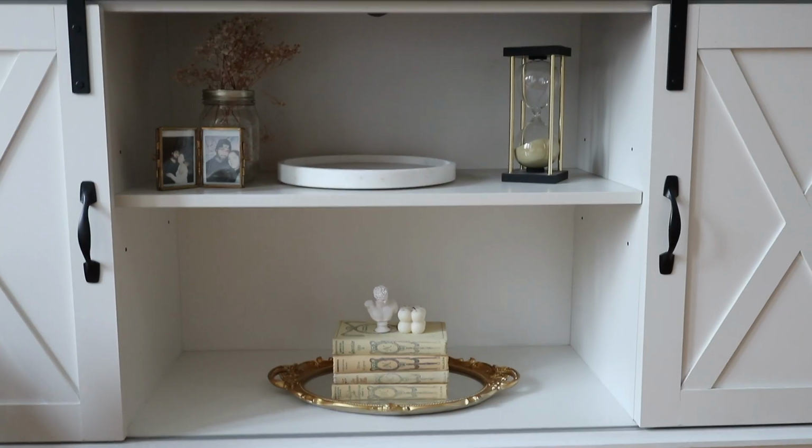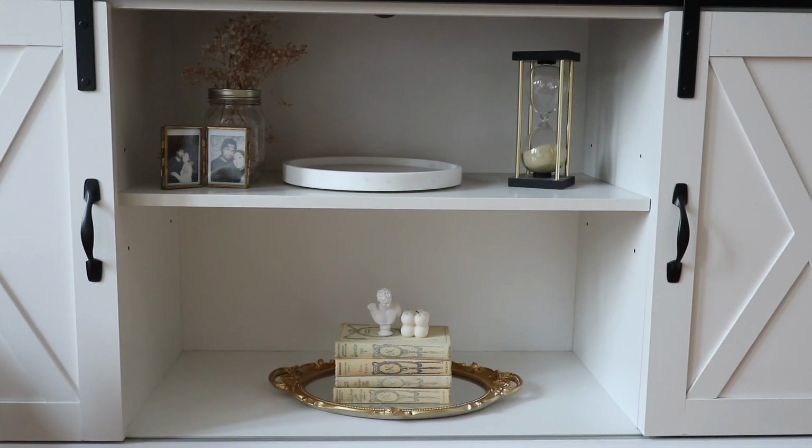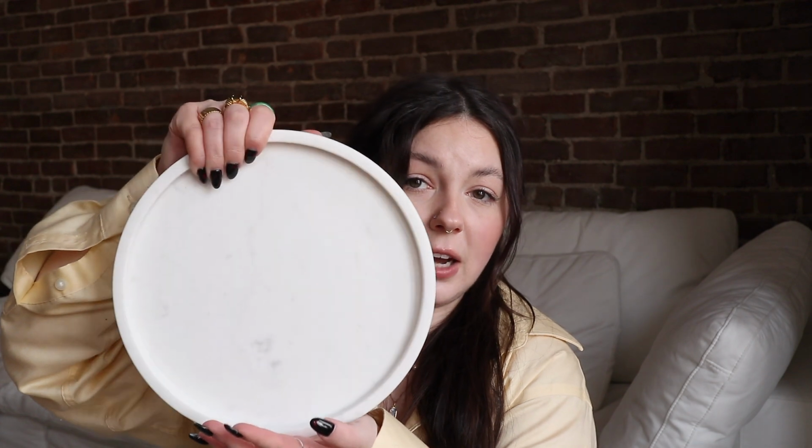You could use it as a perfume tray. You could use it for jewelry. I personally don't know what I'm gonna use it for yet. Right now I just have it in our media unit as decor. I think I'm gonna put it on our vanity and just add some pieces on it. I'm not too sure what. You can even put this on your coffee table with a vase with flowers and then a little candle or something like that. It's such a versatile piece. It's the perfect size. It's pretty heavy.